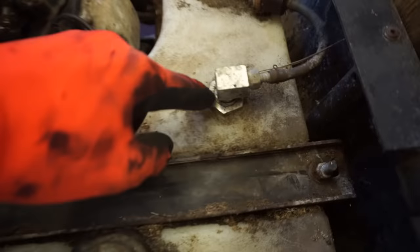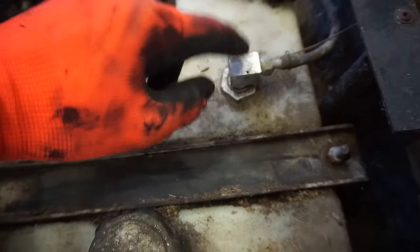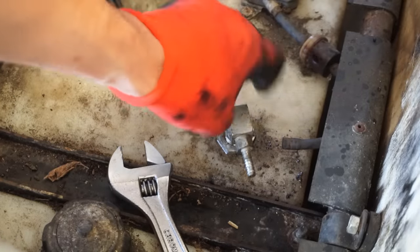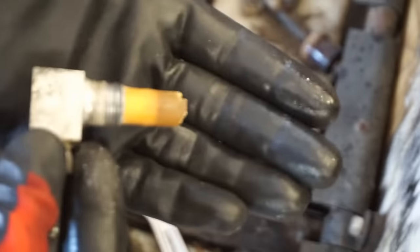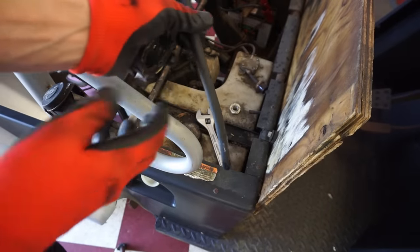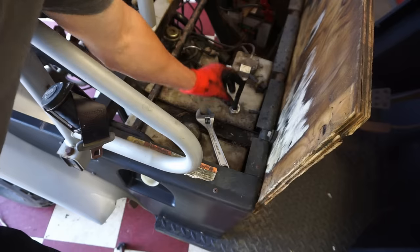So let's get this guy off of here and then try to fish out that line or add a new line. All right, finally got this loose here. And you can see the hose just broken off of it. So the other half of the hose is in the tank. All right, new hose on here. See if that fits. Oh yeah.